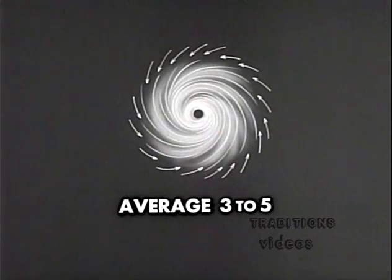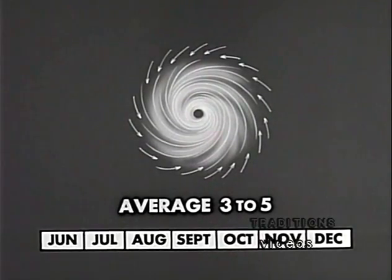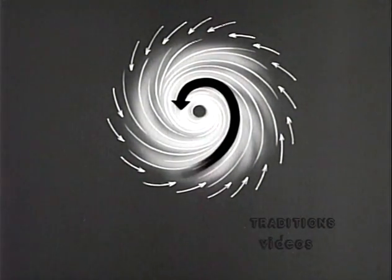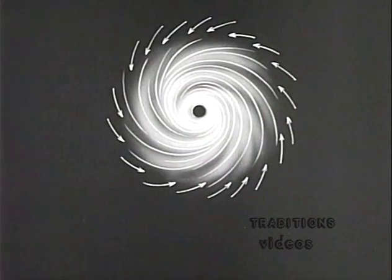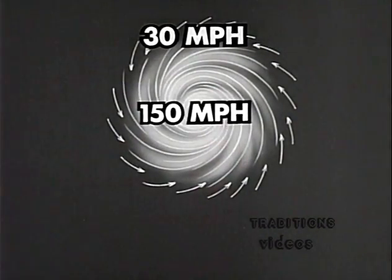An average of 3 to 5 full-grown hurricanes occurs each season from June to December, with the highest frequency during the mid-August to mid-September period. The winds within a hurricane travel counterclockwise in the northern hemisphere and range from 30 miles per hour near the outer edge to 150 miles per hour or more near the eye.